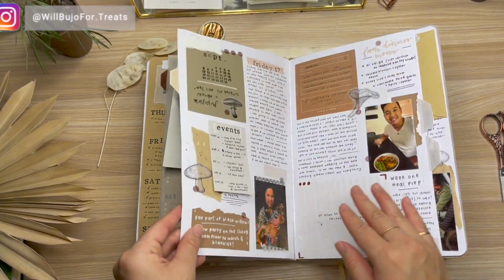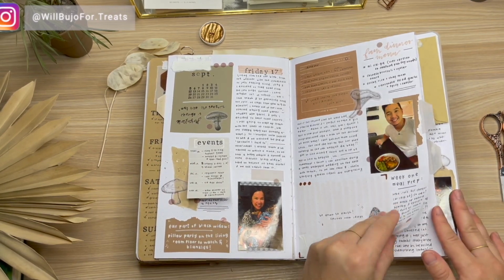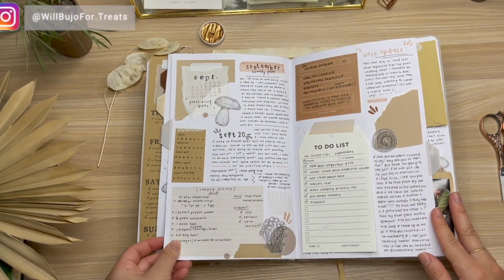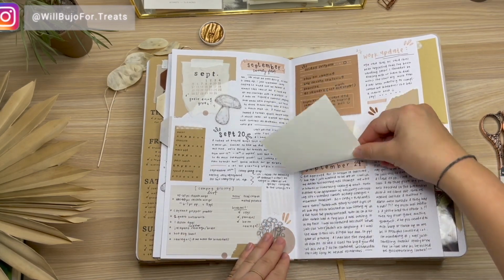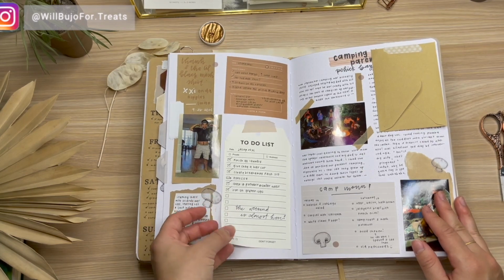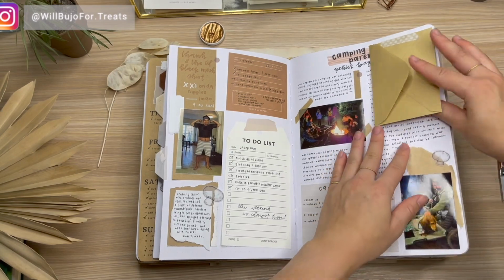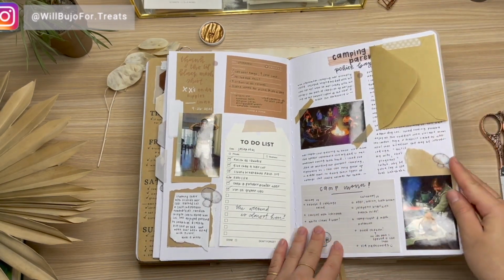I also had a little bit of an obsession with little hidden pieces or interactive pieces in my setup for September. You'll see that I always flip over pictures, or I'll flip over sticky notes, and underneath there'll be a little hidden message, or maybe a doodle, a drawing, some more words. I just thought it added a little something to the theme. It was super fun to create.